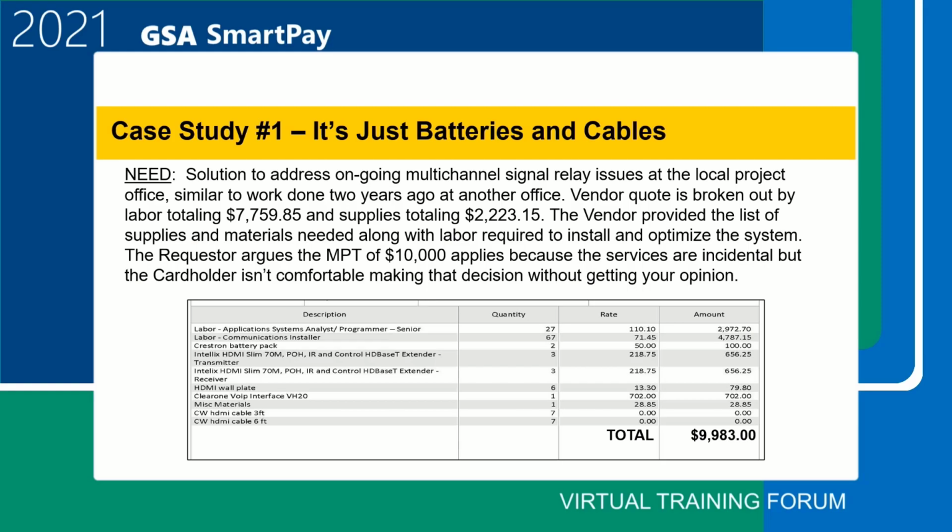In our first case study, a cardholder receives a request to purchase batteries and cables along with a transmitter, extender, and receiver capable of extending multi-channel audio signals up to 70 meters at a total price of $9,983. The cardholder is new to his office, and his supervisor asks him to fully utilize his newly increased single purchase limit of $10,000 to the max extent possible for any requests he receives.